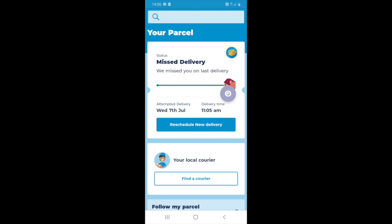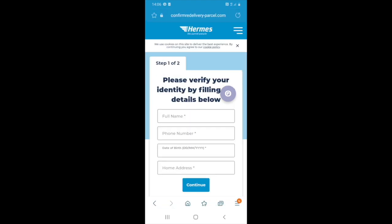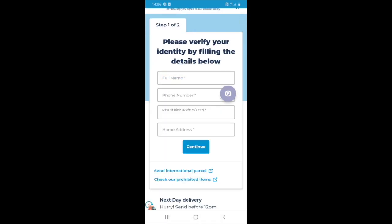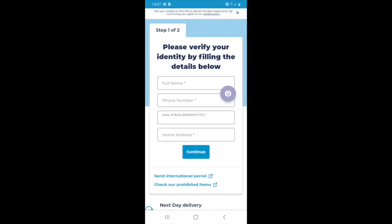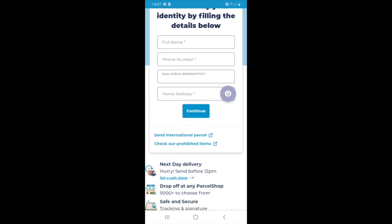So I'm going to take you through to the next stage, which is if I go to reschedule new delivery, it asks me here for my full name, my phone number, my date of birth, my home address, all of this information, which is very odd because usually they will send you a code or some way to log in, or you can log in with a password or something like that. But this is asking you for all of this information, and it's not signing you up for anything. This is just to verify your identity, which is quite odd.